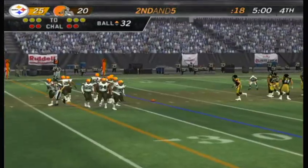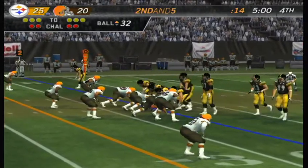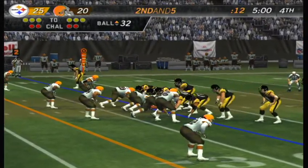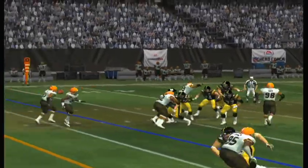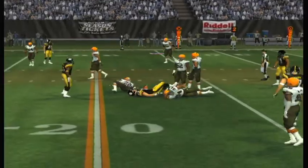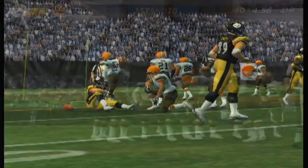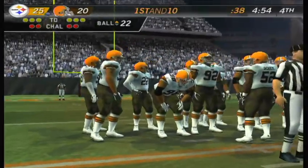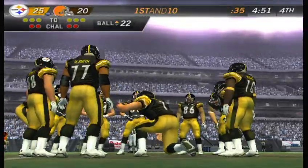2nd and 5. Ball on the 32-yard line. Under 10. Here we go. Parker, the lone back. Gets the pass off. Nobody has it. This offense having no trouble moving the ball on this drive. Yeah, and this defense is having a lot of trouble stopping it. They can't seem to key on what they're doing and put an end to this drive.